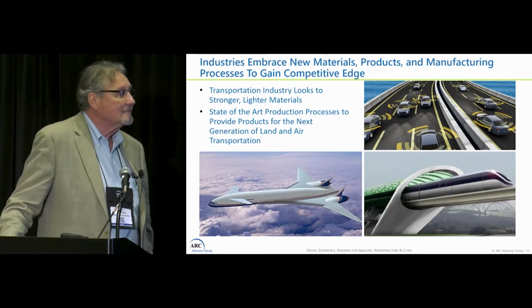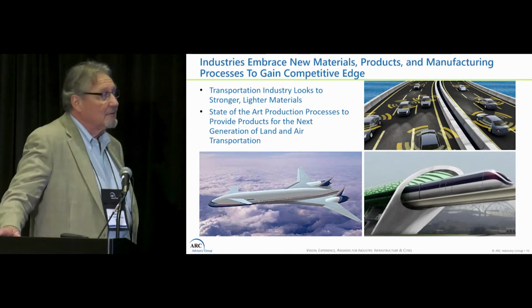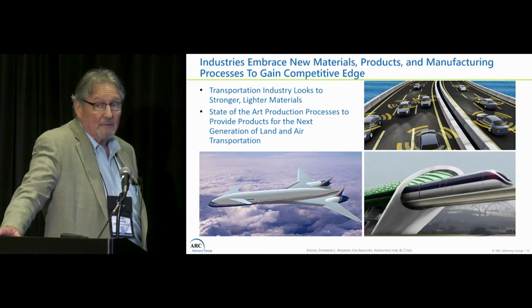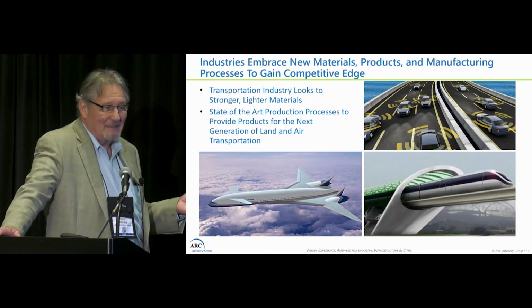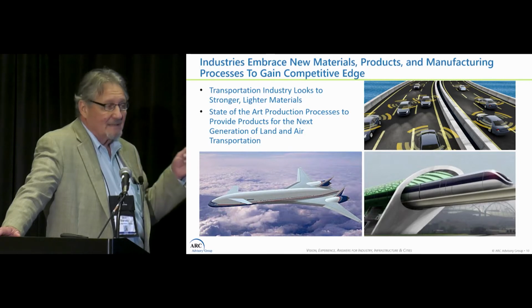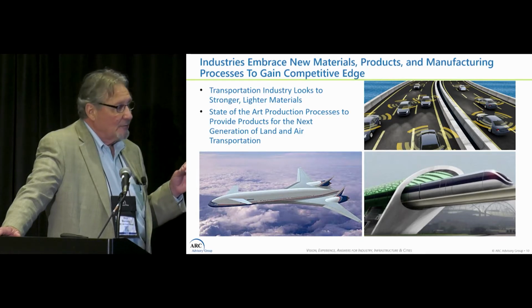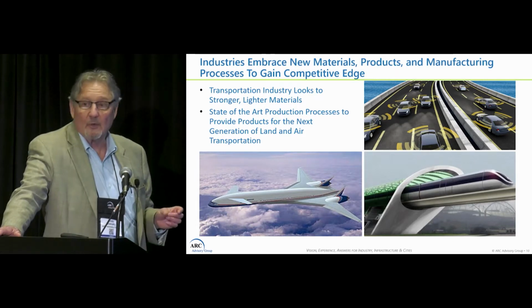Next slide. So industries are going to embrace, going into the future, industries are definitely going to embrace new materials, products, and the manufacturing processes for a competitive edge. It's like somebody said earlier in one of the presentations today, in one of the workshops about the whole digital transformation, companies who failed to do a digital transformation and move into these new technologies are doing so at their own peril and at their own existence.